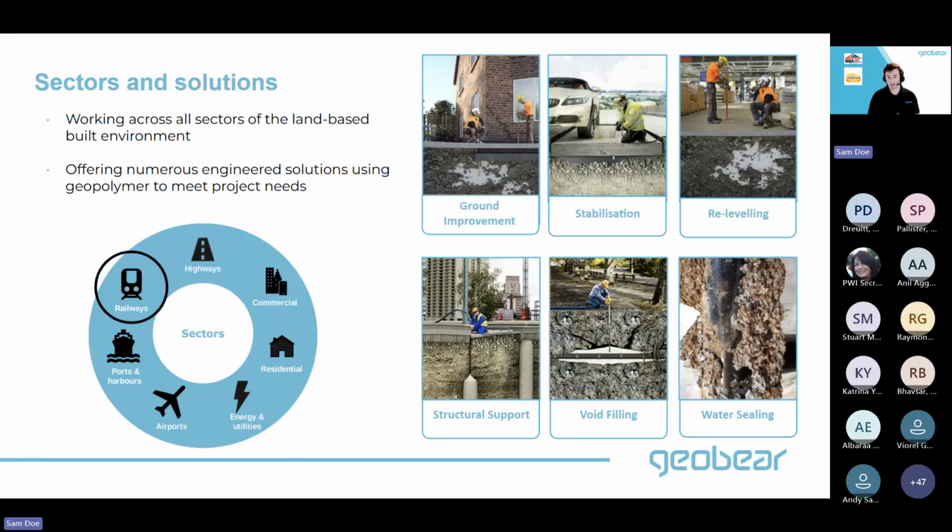Relevelling is applied on, for example, slab tracks or warehouse floors. Structural support is where a high stiffness element is introduced to transfer load to depth. Void filling is where voids are infilled, whether these are natural or man-made. And water sealing is where the rate of water ingress through the soil or through a void is reduced.